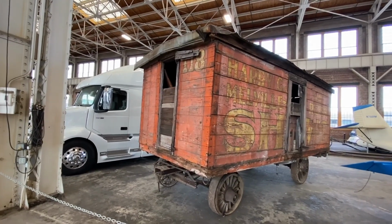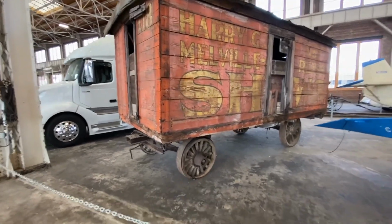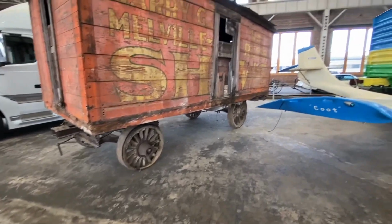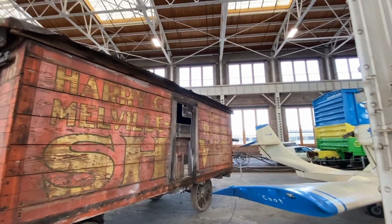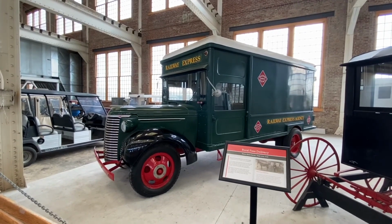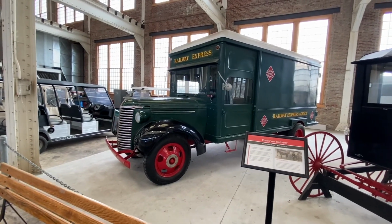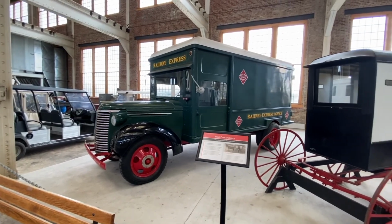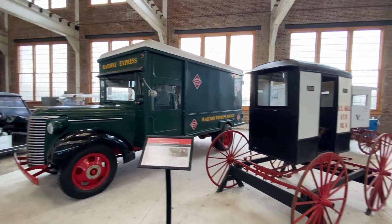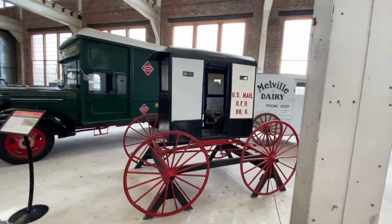Here's an interesting old wagon. I don't know what it was used for, but look at them old wheels. Interesting. Here's some examples of delivery trucks. There's no FedEx back then. This is what you would get. U.S. mail delivered by a wagon. That old horse has been pulling that around.